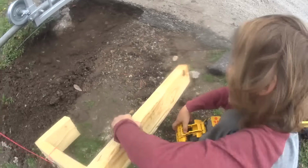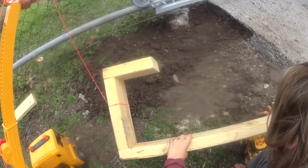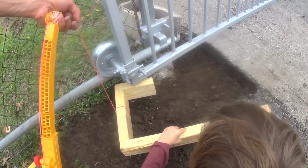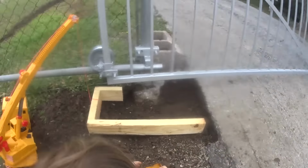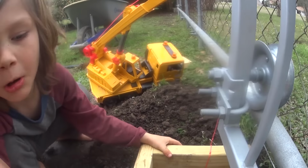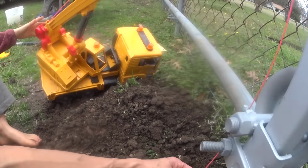Fronny's gonna pick up this end, kids. All right, and Hook's gonna pick up this end. All right, let's move it into place. Over, over, lower it down. And it's in place. Look at that. That's so cool. Lower it until it touches the concrete. Yes. Thank you, Fronny. Thank you, Hook the Crane, for helping us.